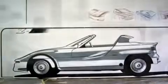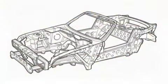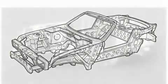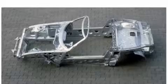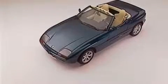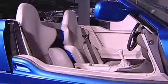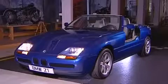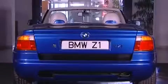In terms of design, BMW had definitely broken new ground. The two-seater had a monocoque chassis made from non-corroding pressed steel. The car body consisted of recyclable thermoplastic components. Among the highlights of the car were its electrically operated side panels, which, in the place of doors, dropped down into the side sills.